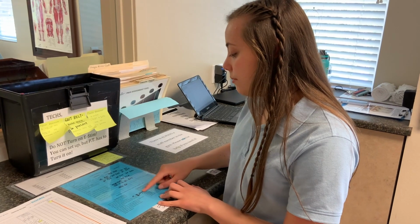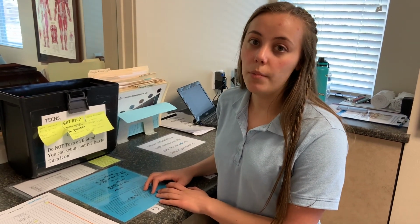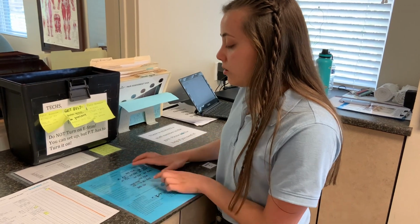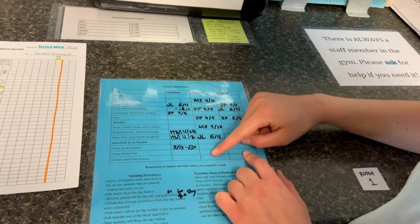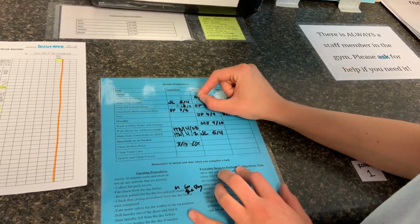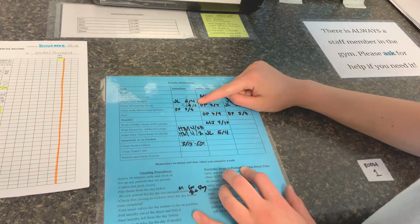It is a list of items you can do if you have some downtime, all the patients are taken care of at that moment, or maybe there aren't any patients in the clinic. You can do these cleaning items. We also have some periodic maintenance items. So we have weekly, monthly, and quarterly, or as needed. When you do these items, you're going to initial that you did it and then write the date that you did it so we know when it was last cleaned.